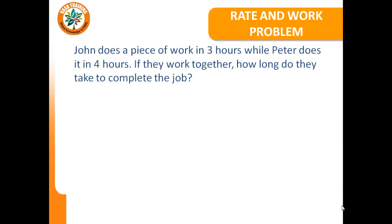In this video we will solve a typical problem on rate and work and also learn a few tips along the way. We're given the following problem statement. John does a piece of work in 3 hours while Peter does the same work in 4 hours. If they work together, how long will they take to complete the job?